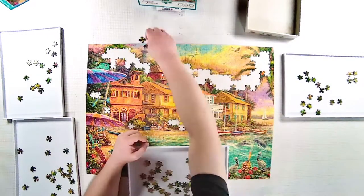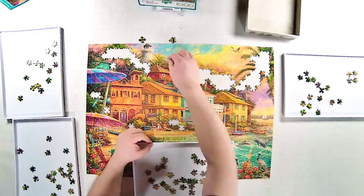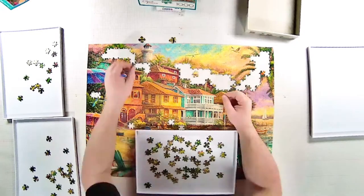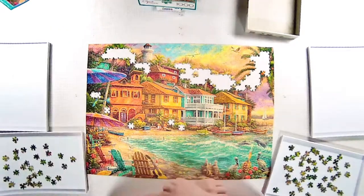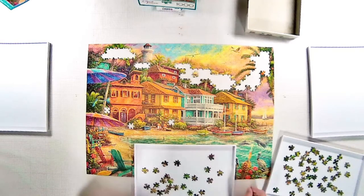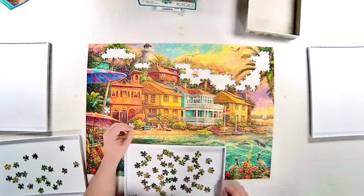At the beginning, you may have noticed that when I opened the bag, the puzzle was already separated in bags, including the border, so there's someone else out there, and it's not just me, that puts the edge pieces in a separate little bag. It was helpful.